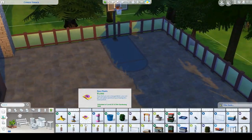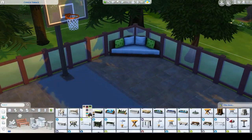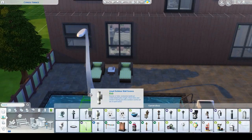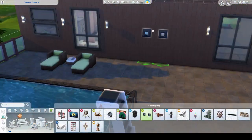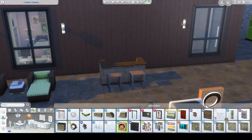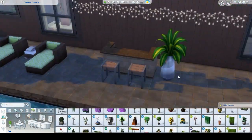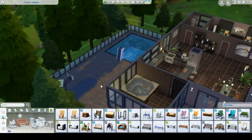And then I put a little basketball court back there as well. And what else did I do? Oh, that little corner couch area, which I really like. And then I think I also added a bar. Like I said, I'm not sure what I cut out and what I left in, so I'm not sure what you're gonna see here. Oh, there's the bar. Okay, that is in there. And then just some lights behind it. And I think I added some plants throughout the entire backyard.